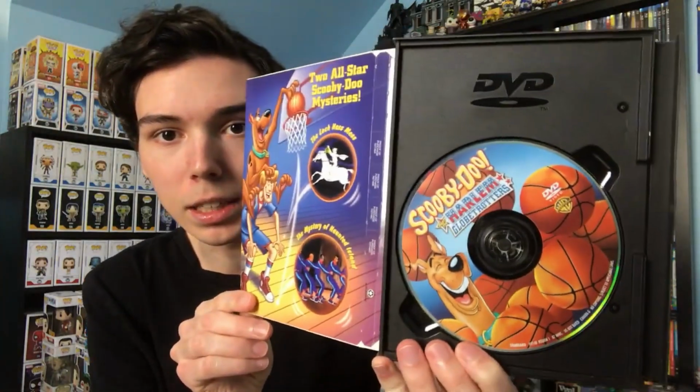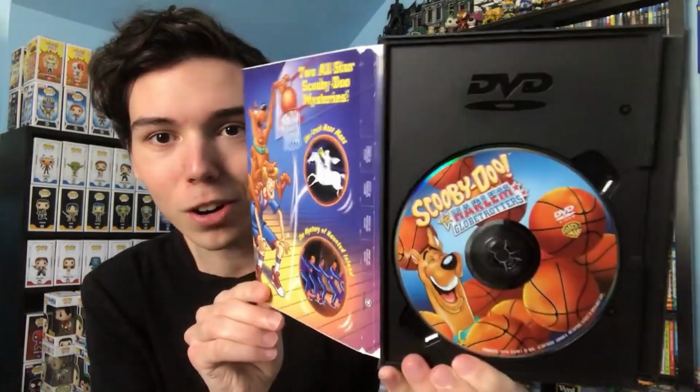And then if we open this up, I really do appreciate how they do some really nice artwork for these sets. And then there's the disc artwork with some really nice art of Scooby with a whole bunch of basketballs. So just very well done. I can really appreciate that when they do it on these sort of older sets like this. So there it is, Scooby-Doo and the Harlem Globetrotters.